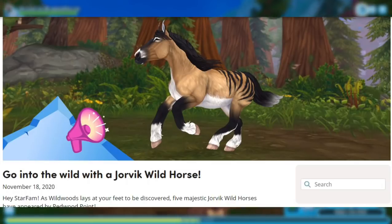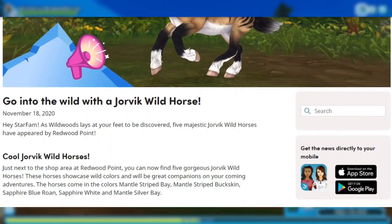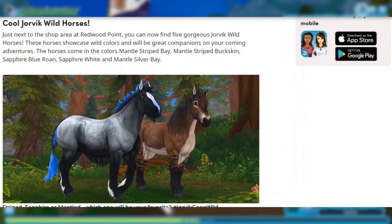Then number 9 on the list was Go Into the Wild with the Jorvik Wild Horse. Now, this comes as absolutely no surprise to me because y'all know how much I love my Jorvik Wilds, and I know you guys do too. And they actually came with 5 different coat colors, which was the Mantle Striped Bay, the Mantle Striped Buckskin, the Sapphire Blue Roan, the Sapphire White, and the Mantle Silver Bay, which is a lot of horses for Star Stable to come out at like one time.